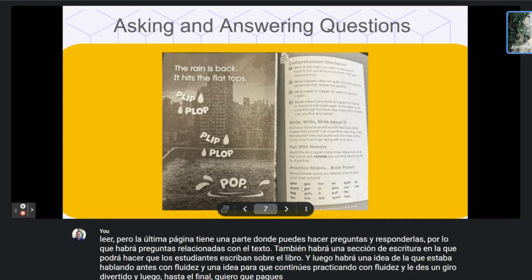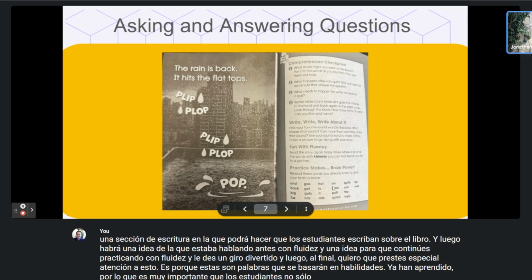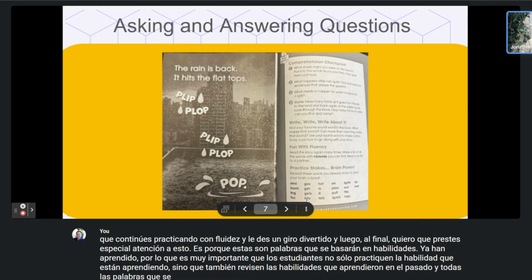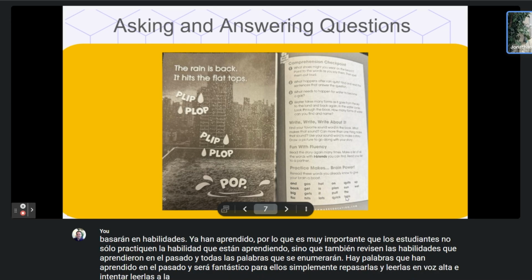It's because these are words that will be based on skills they've already learned. So it's really important for students to not only practice the skill that they're learning, but review the skills that they've learned in the past. And all of the words that will be listed there are words that they have learned in the past. And it'll be great for them to just kind of go through and read those aloud and try to read them at a quick, fast pace.